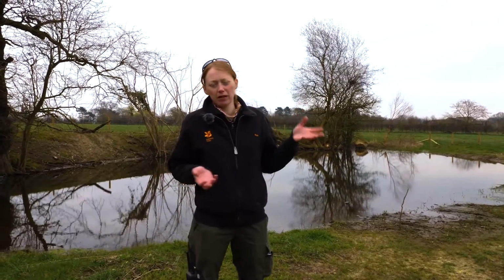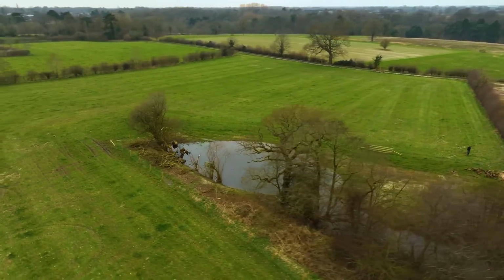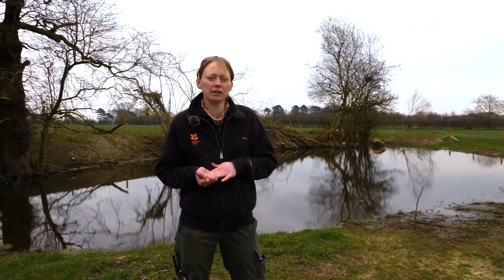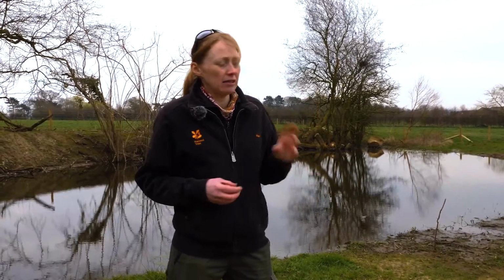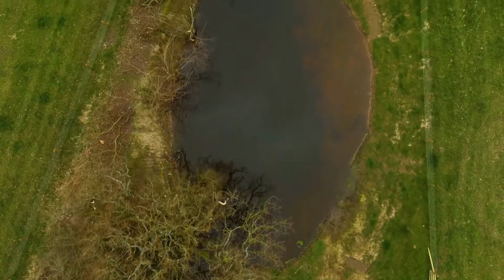Surrounding us here as well, we've also got 5 fields which are usually cut for silage in July. We've been trying to enhance these by putting in 10,000 plug plants. So those are wildflowers that we've put in, and in May, June time, we'll see those come through, and year on year they're going to get better and better, and that'll be amazing for our visitors to come and see, and of course great for wildlife.